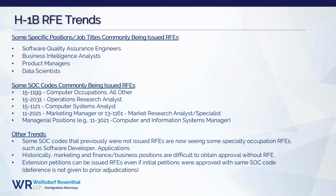A few other trends that we're seeing is that sometimes we're seeing RFEs now for codes that we used to consider quote unquote safe codes, like software developers, applications, or software developer systems. They're basically saying that not everyone who's a software developer is an H-1B specialty occupation. So you have to do a little bit more now to ensure that even a software engineer is going to be able to have that H-1B approved without an RFE. Same as historically, marketing and finance positions are still difficult to obtain approval without an RFE.